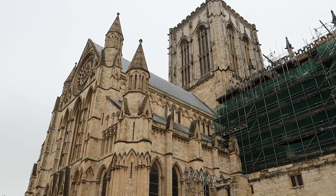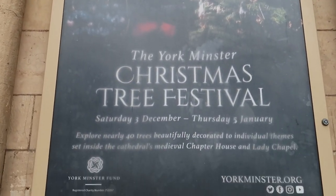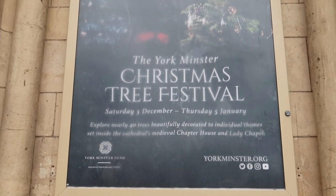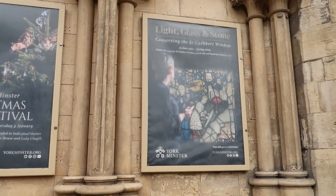So we've just been to the Minster bit of the market there, very, very festive. So now we're trying to find a Christmas tree trail. I'll have a look around, see if it's here this year. We're a bit early for the Christmas tree festival. Oh no, I really wanted to go to that. That's on Saturday 3rd to Thursday 5th. So if we come back, we will go to that.